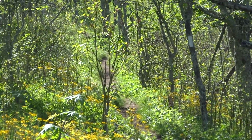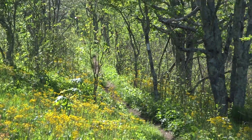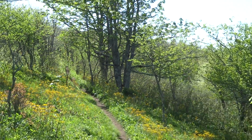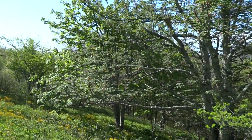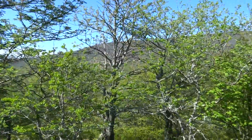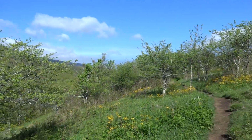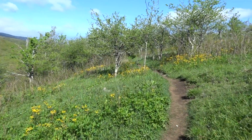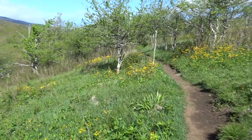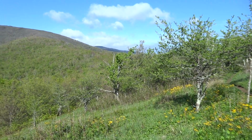And there's a blaze. One more sweep around. This is the Rhone Highlands. Some of the nicest section on the trail. If you haven't been out here, this is a good place to start.